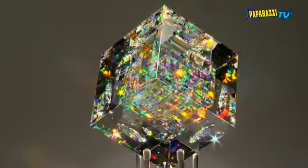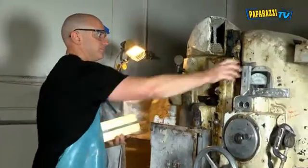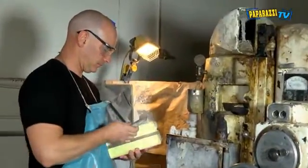Almost universally, people ask me when they see the work, how did you get that in there? How did you get those pieces in there? How did you get that color in there? And I've got to explain to them that actually I build that first, and then I surround it with clear glass. It relies on what's called the refractive index.